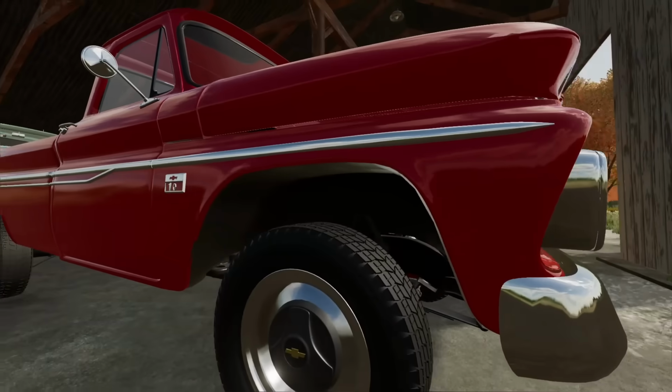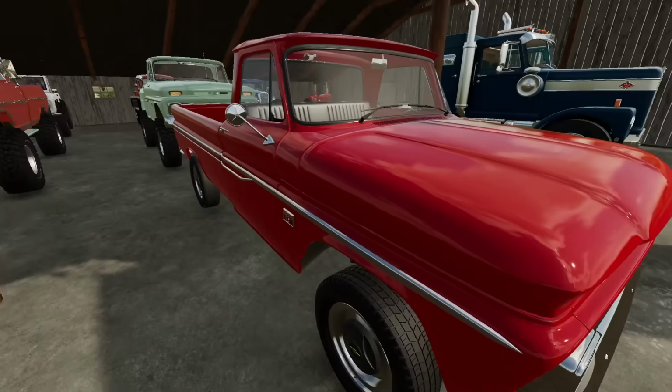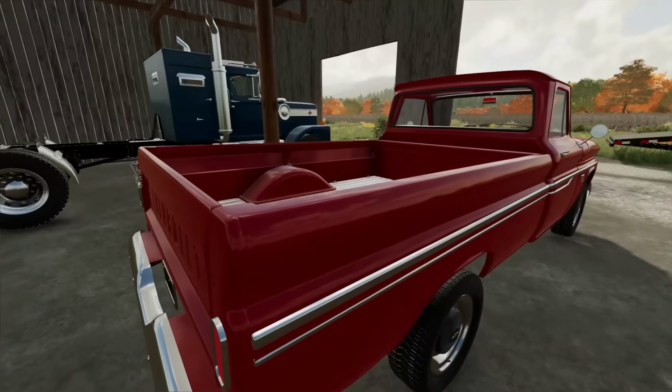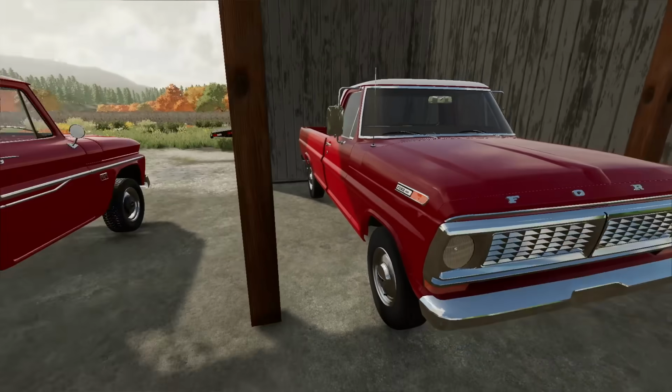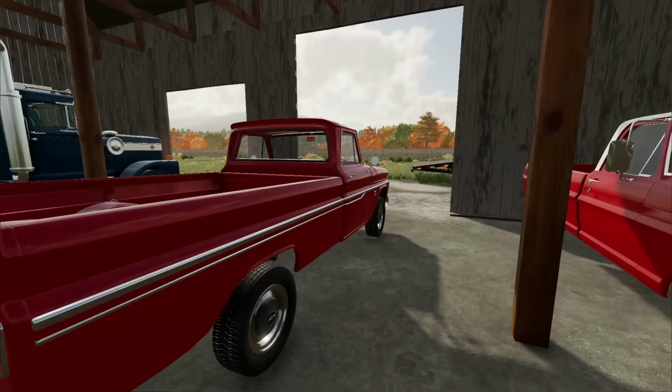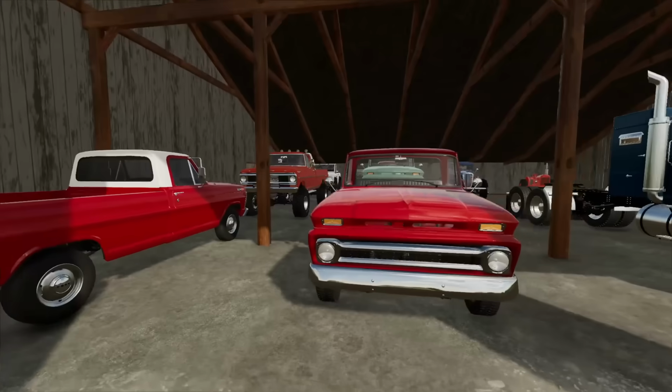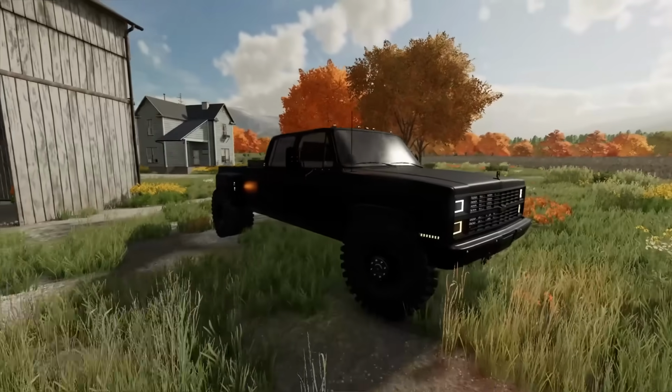Something like this old C10. Yeah, this is definitely original. You ever notice how close the Ford and the C10 look? Like, this is an old F-250 here, and they look so daggum close. I want to get these both out in the light here and just see how close they look together, because it's actually crazy.